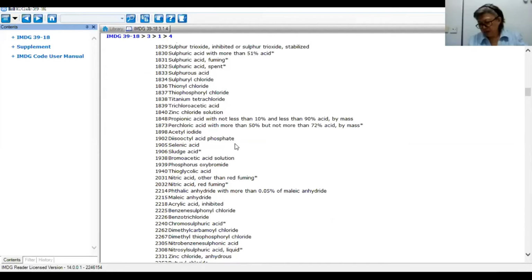But looking, it says it's away from acids. So in both instances, whether it's SGG18 or whether it is SG35, it seems as though looking at this, these two are not going to react with each other. Both these substances will not react.